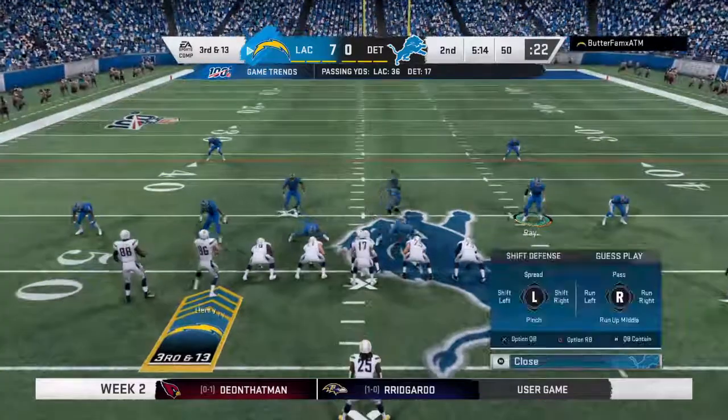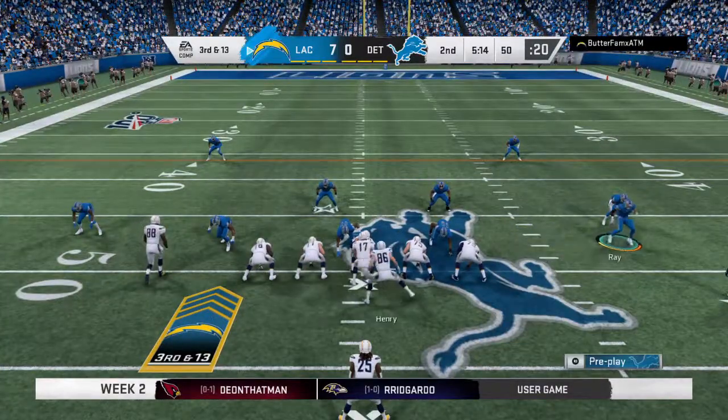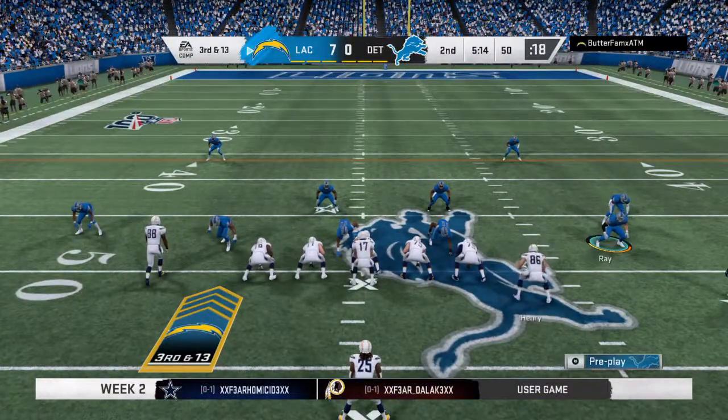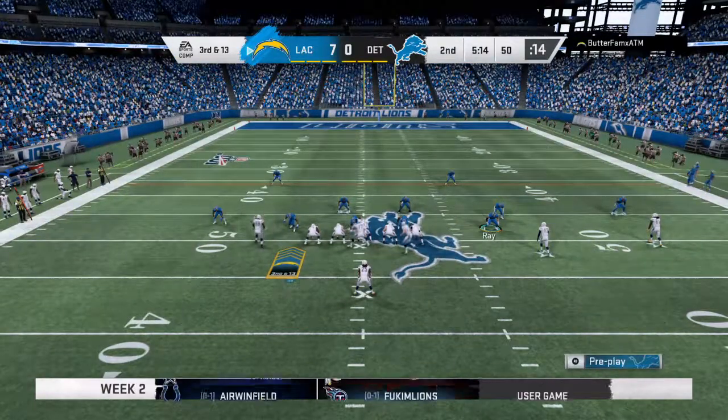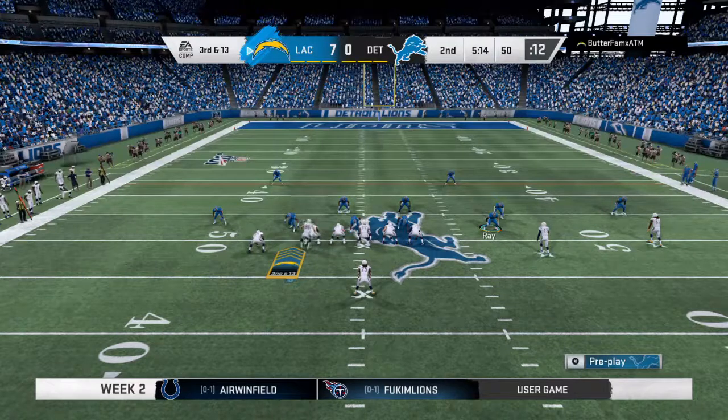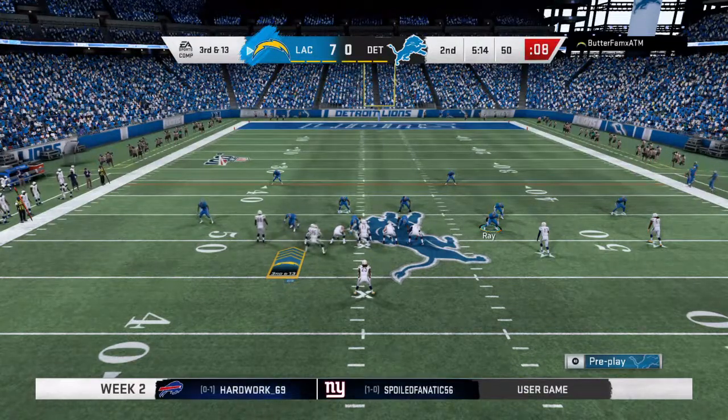Load it. 40's the mark. 40's the mark. Here we go. Left to right. Your motion. Check.